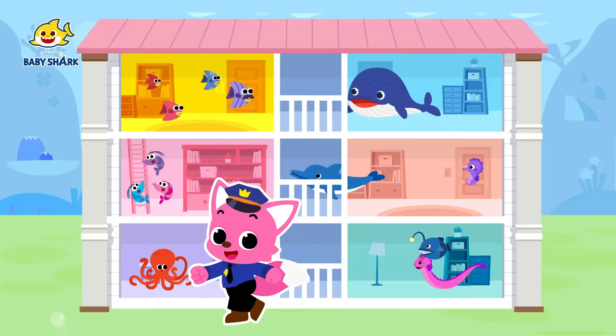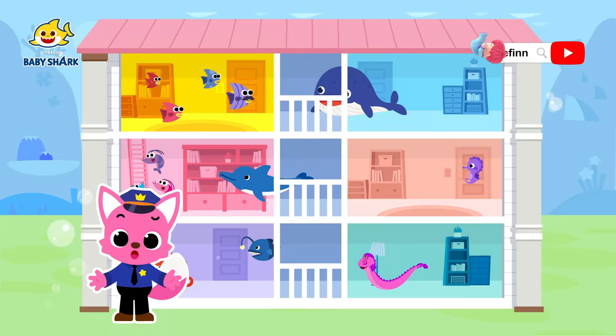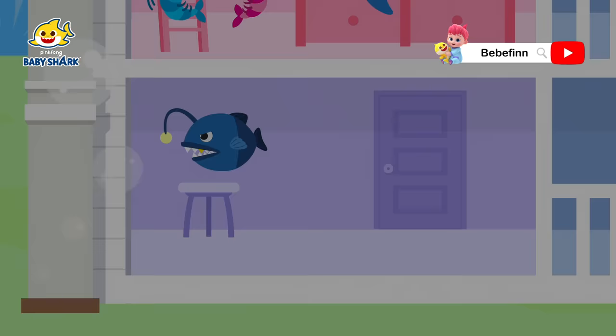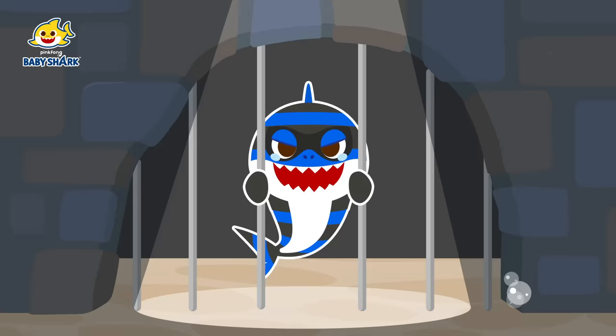Huh? You see Thief Daddy Shark? Oh, that's a lie. I don't see him. What? You really see Thief Daddy Shark? Where? I found you, Thief Daddy Shark! Great job, friends! Open this door right now! I'm sick of being in jail!